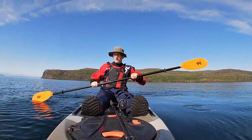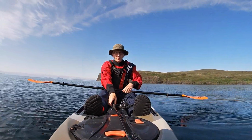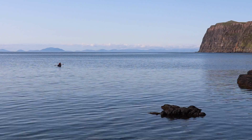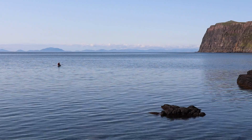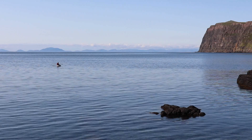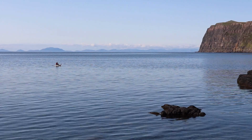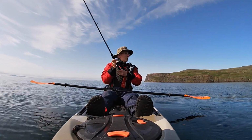There's a better view for you. Let's see if I can keep the boat pointing in that direction. Is that better? Give a cast down the loch, I think.